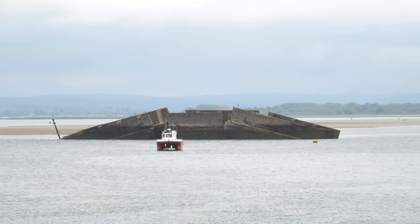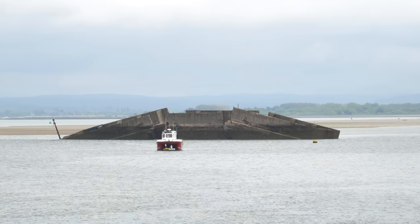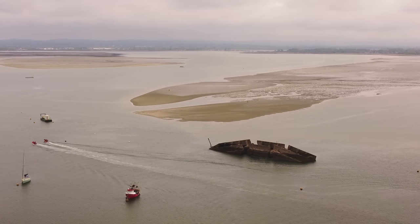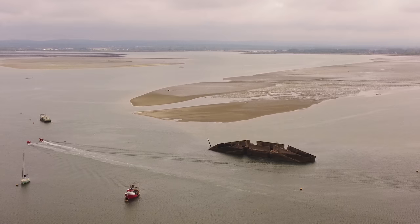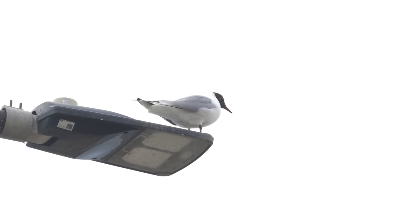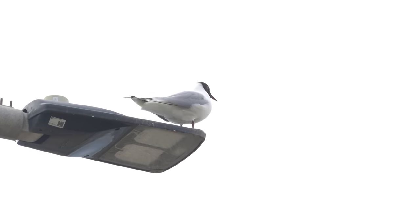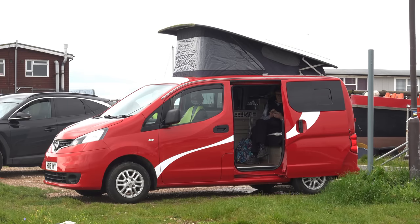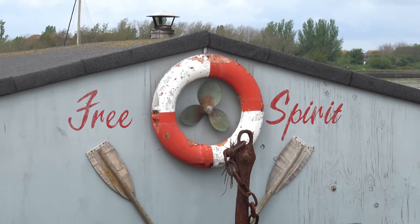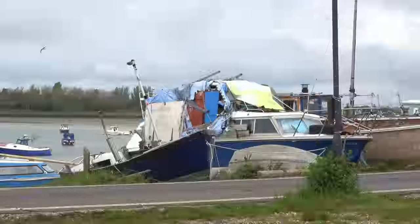On the horizon there is a section of the old Mulberry Harbour that should have been used during the Normandy invasion on D-Day. Something must have gone wrong with it for it still to be there. It's a peaceful little place to wait in amongst the houseboats, but some of them have seen better days.